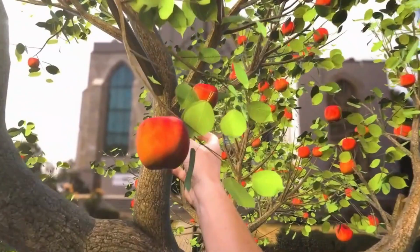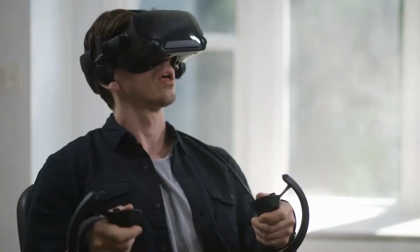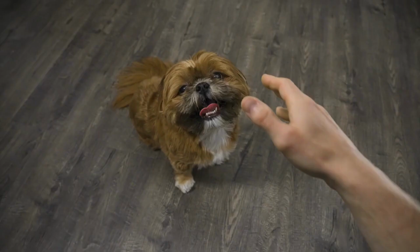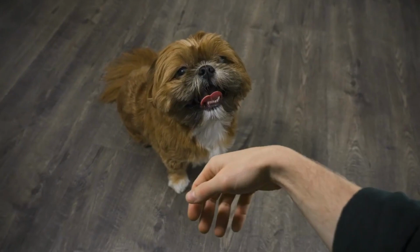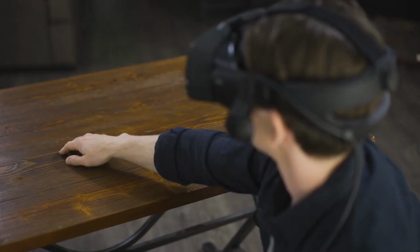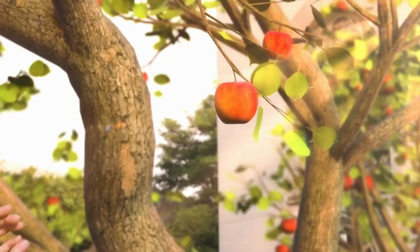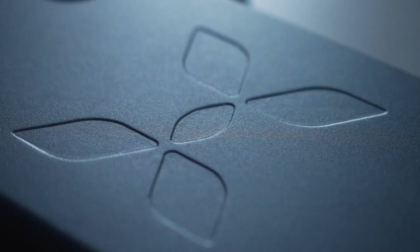HaptX Gloves G1 is a virtual reality device that provides users with haptic feedback, allowing them to feel as if they are physically interacting with virtual objects. The gloves use a combination of advanced sensors and actuators to provide high-fidelity haptic feedback to the wearer's fingers. The HaptX Gloves G1 is a product developed by HaptX Incorporated, a company that specializes in creating high-fidelity haptic feedback devices for virtual reality applications.